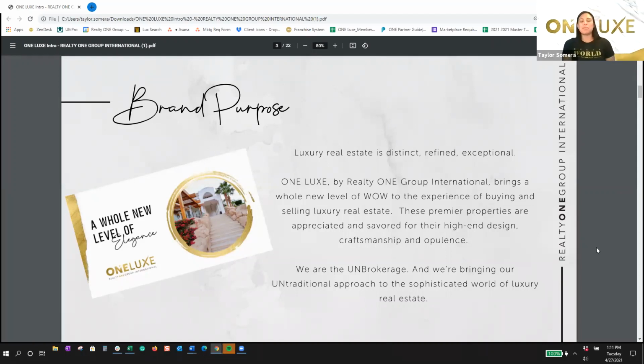And the brand purpose. The brand purpose behind the ONE Luxe brand is luxury real estate. This was written by our communications team. Luxury real estate is distinct, refined, exceptional. ONE Luxe by Realty One Group International brings a whole new level of wow to the experience of buying and selling real estate. So it's the same experience that you give your clients today, but elevated a little bit for that luxury client, right? These premier properties are appreciated and savored for their high-end design, craftsmanship, and opulence. That's the difference in the property.